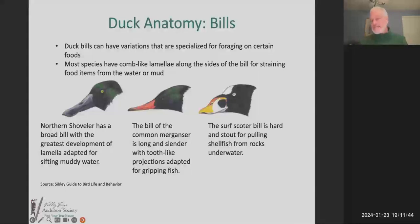And then on the right-hand side, we have a bird such as a surf scoter, which has this large, hard, stout bill, which is used for grabbing shellfish off of rocks like mussels and things like that. And believe it or not, they swallow them whole, and it goes into their gizzards. And with a combination of the sands and the things that they're eating, that all just grinds everything up, and then they basically are able to spit out the shell portion of it.